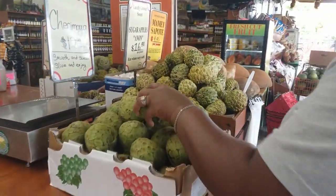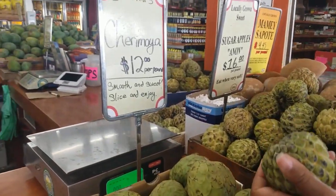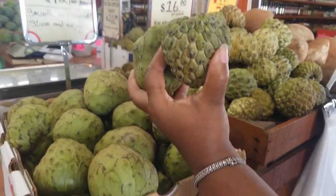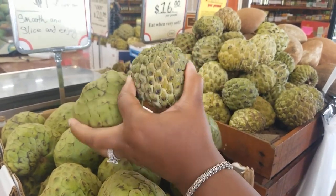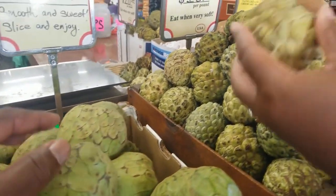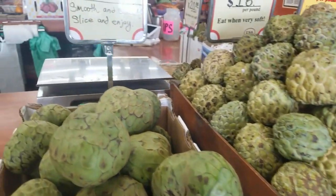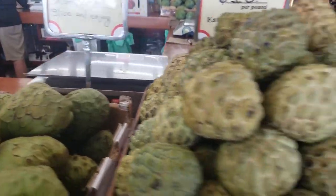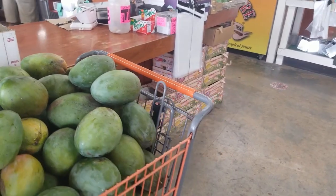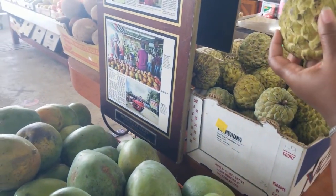Uh-oh, baby. Cherimoya. We have $12 a pound. Cherimoya. Sugar apple. See the difference? Cherimoya. Sugar apple. Cherimoya. Sugar apple. So, cherimoya got more of a smooth finish. Mm-hmm. And this is more like bumpy. Yes. It's a difference. Big sexy sugar apple.